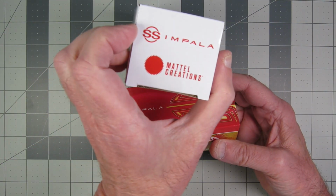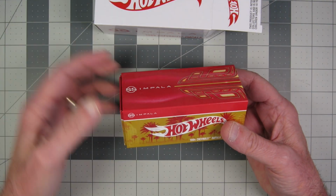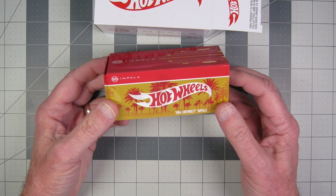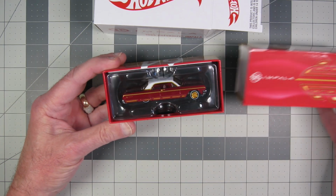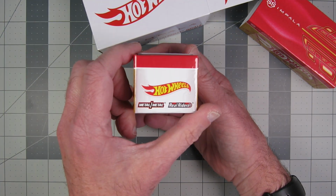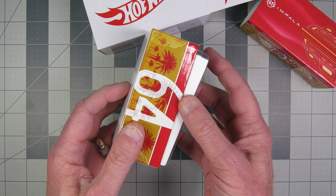This Mattel Creations. I think it was just through the Red Line Club, if I remember right. It's a Chevy Impala, 64 Impala. And yeah, it's a lowrider. This thing's gorgeous. You know, metal on metal, real riders. I think I can get it out of here.